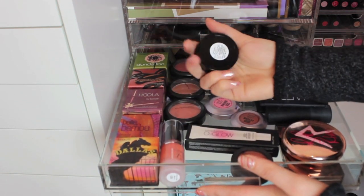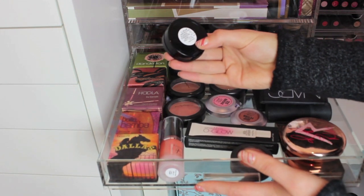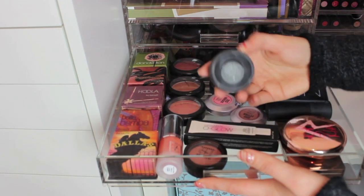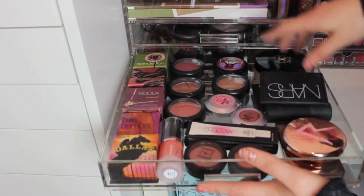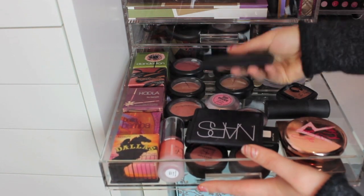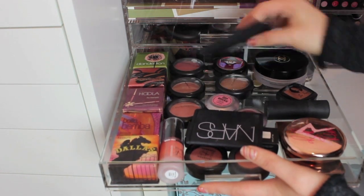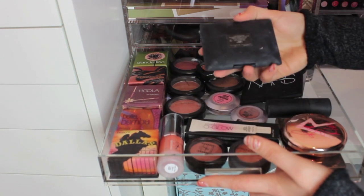Again, this is another cream blusher from Makeup Atelier. What is this one? Amber Rose. Smashbox Famous. I have a couple of NARS duos from IMATS. They were like 60% off, it was crazy. Orgasm and South Beach, which I believe is a cream formula, multiple.